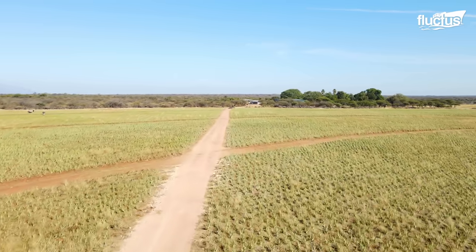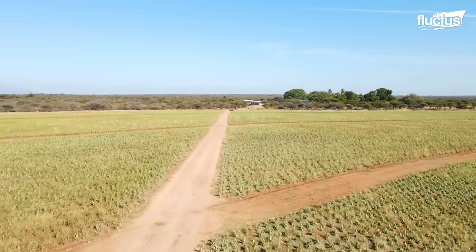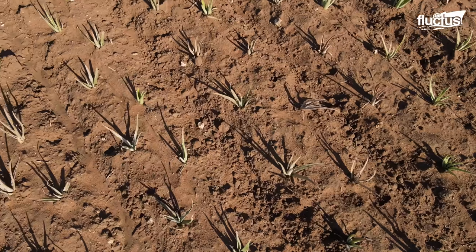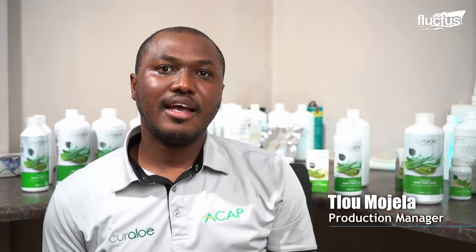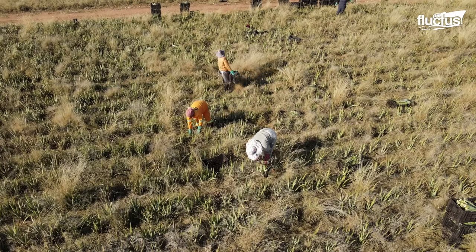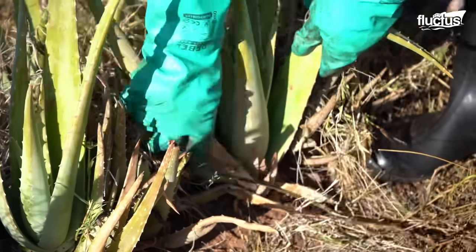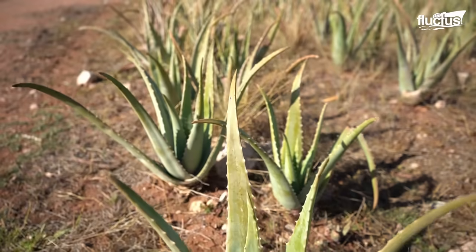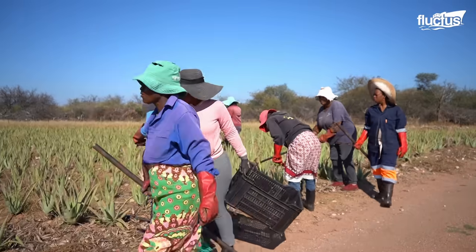We have 38 hectares planted with aloe vera in ACAP. We have about 18 that are at the land planting and harvesting on a daily basis. What you do first thing in the morning, our workers, they harvest. At the moment, we are harvesting about six tons of aloe vera a day.